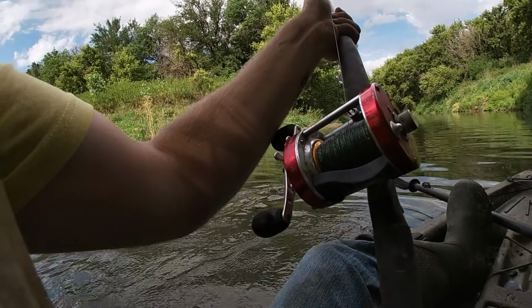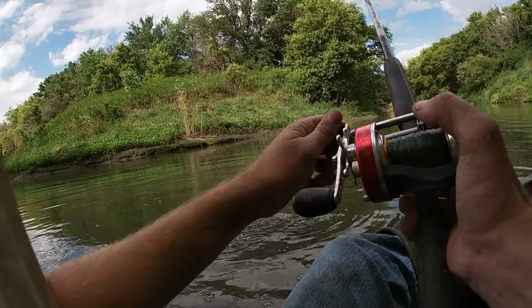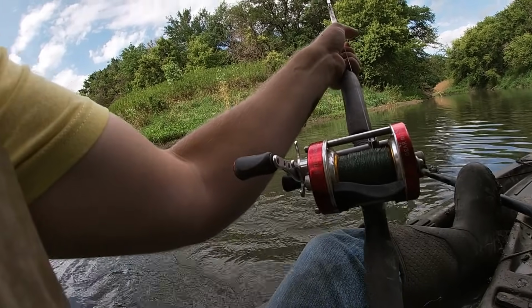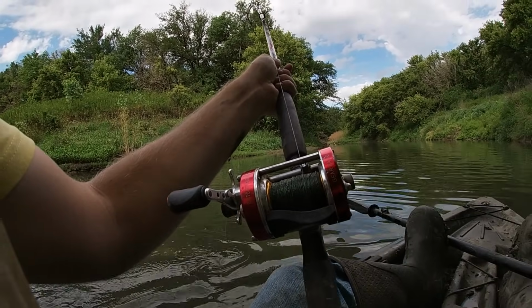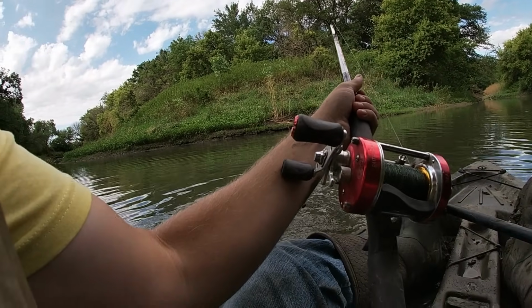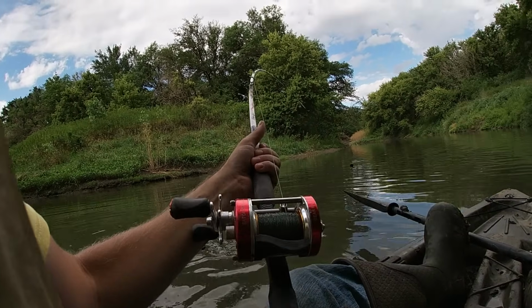Yeah, I don't know. He's going to be pretty comparable. Might be a little bit bigger than that one that I got with my nephew over the weekend. I think he's going to be a little bit bigger. Man, that's awesome. Hope that camera's rolling. That'd be just my luck. I'd get the best fish of the trip, best fish of the year, and don't have my camera rolling.